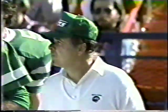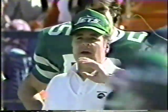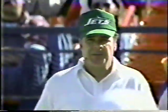Clock stops with 4 seconds, so a chance for one play for Joe Walton. And of course, we'll have all the scores and highlights of early action today on NFL 83. So stay with us. We have 4 seconds to go. That is not the end of the first half. We still have 4 seconds left. And the Jets with a final play.